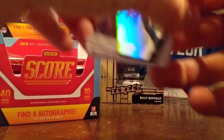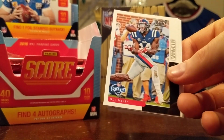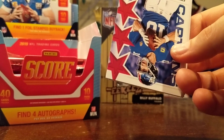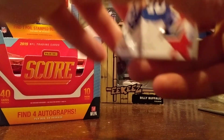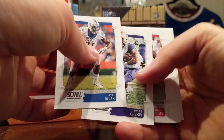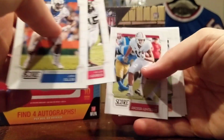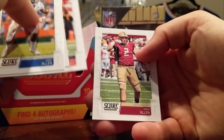Zeke. DeAndre Hopkins. DK Metcalf. I know a lot of my friends who are Bills fans were hoping to land him. I think he's a little overhyped. Eli and our rookies. Pratt, Morgan, obviously Josh Allen in the front there. Drew Lock.